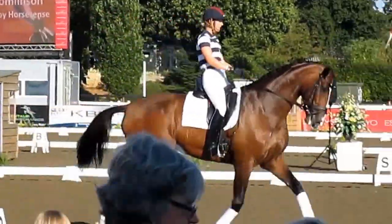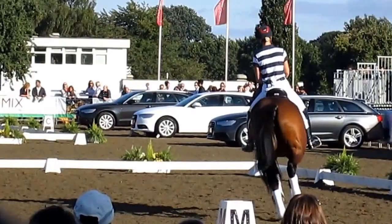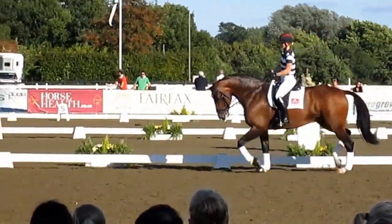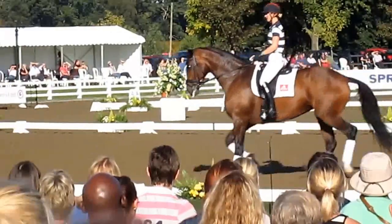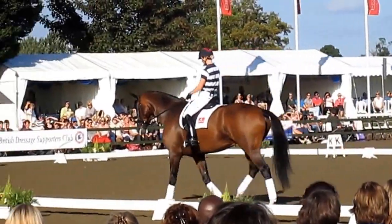Right, now that felt good. I'm going to preempt her getting too hot and give her a little break in rising trot before I pick her up again. I could quite easily carry on now doing more trot work, but because I know her, I know that might just be that moment too long where she starts to get upset and worried.